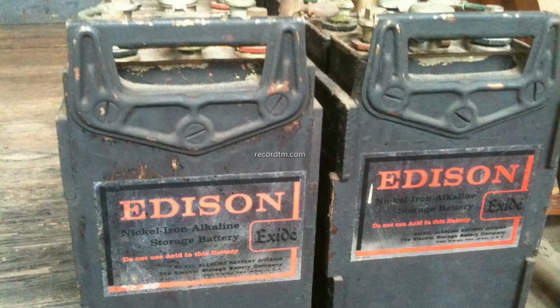People still use storage batteries based on Edison's original principle in the lab for miners, power signals along railroad tracks, isolated air beacons, and emergency power supplies.